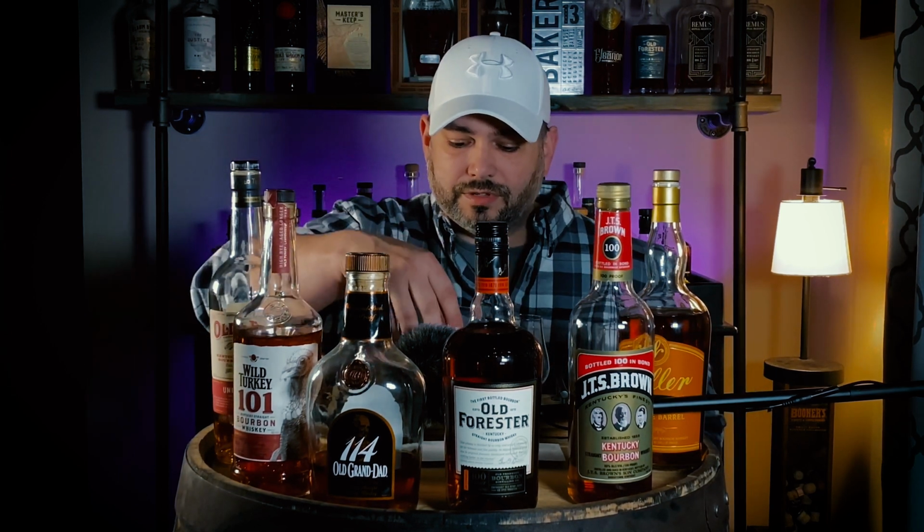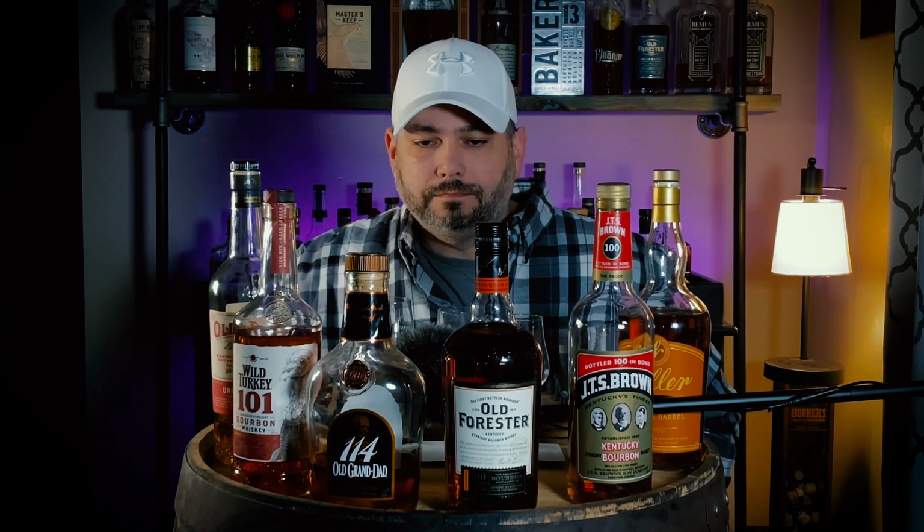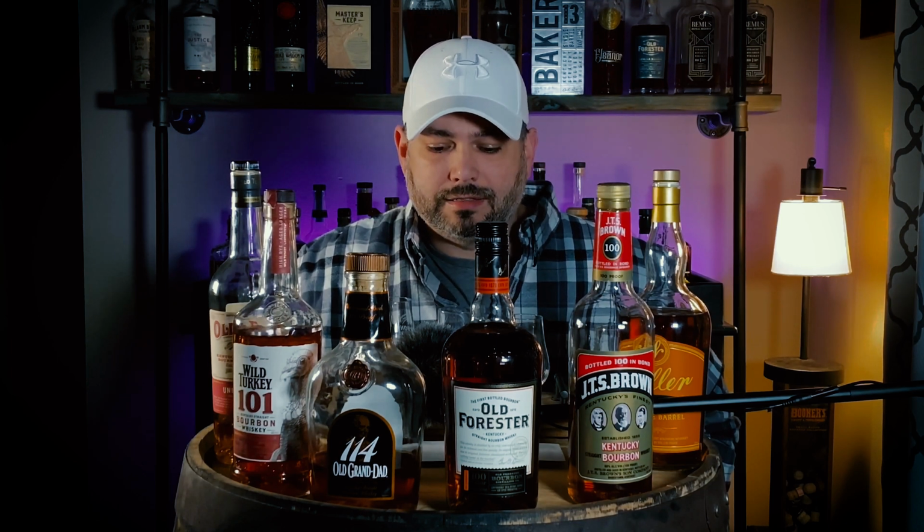So let's start with C this time. C is really nice, good sweetness. Those banana, caramel notes. If you don't like banana notes, you're not going to like C because it's pretty prominent, which leads me to believe that C is the Old Forester. Okay, going to B.